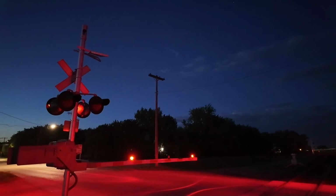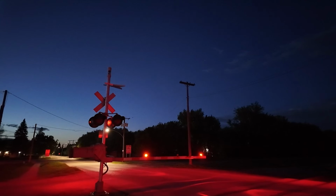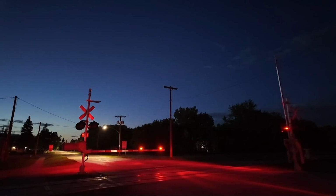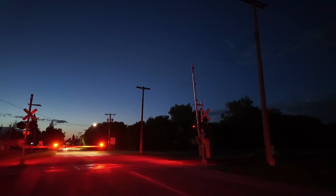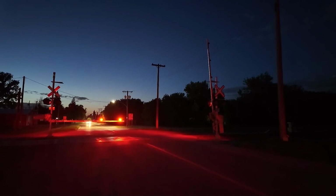But on this side, no lights. The post is dark. So if we walk back here a little further, you can see too how the post is totally dark going the other way. But the side facing the traffic that stopped is blinking. Here though, you could just go on through without even stopping. It's really weird how this crossing is set up and the differences between it.